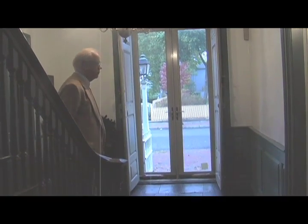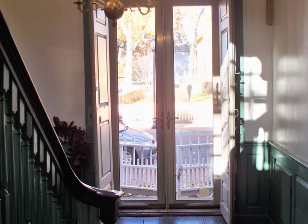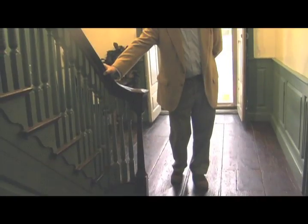This is pretty original to what it looked like. The stairway has all the fine features of an 18th century stairway. The newel post itself is traditionally attached to the floor with a wedge system, and it's an extremely solid stairway.